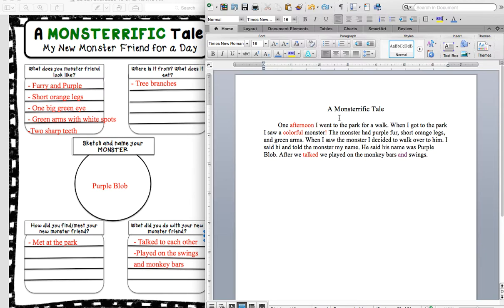So one afternoon I went to the park. So since maybe I went to the park, it was probably a sunny afternoon, right? So maybe I'm going to add one sunny afternoon. So that's one more detail, and that's also a descriptive word for the afternoon. So one sunny afternoon I went to the park. When I got to the park, I saw a colorful monster. The monster had purple fur, short orange legs, and green arms.